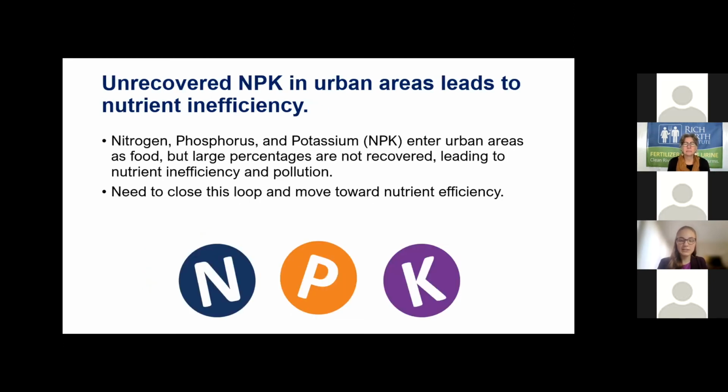One of the problems that this project addresses is that nutrient inefficiency is a problem for most cities. Nitrogen, phosphorus, and potassium enter urban areas from sources such as food, and most of this leaves unrecovered. So as a result, these valuable resources go unused, and sometimes they end up as pollution in our waterways. To address this, we need to close the nutrient loop and move towards nutrient efficiency.